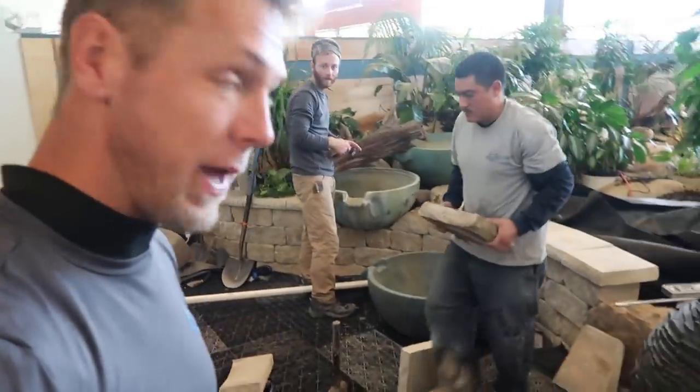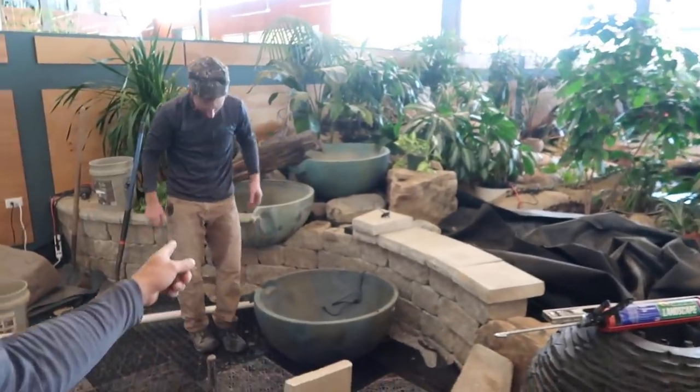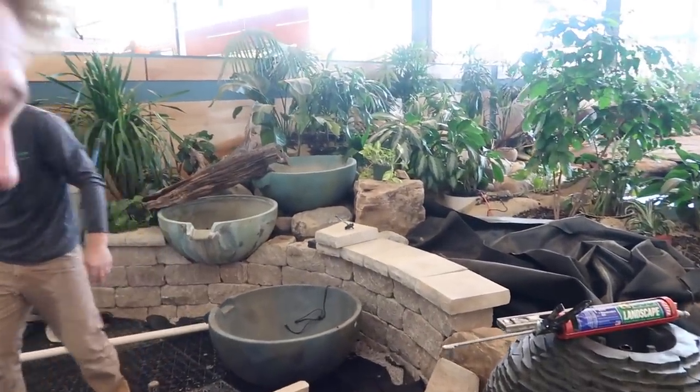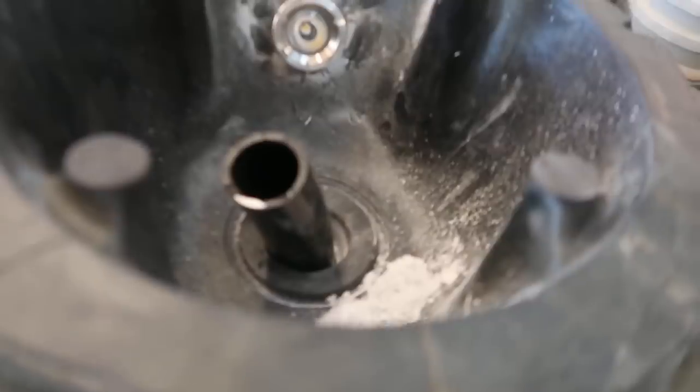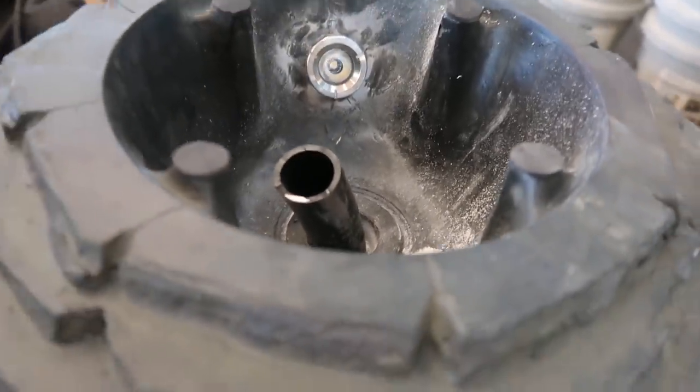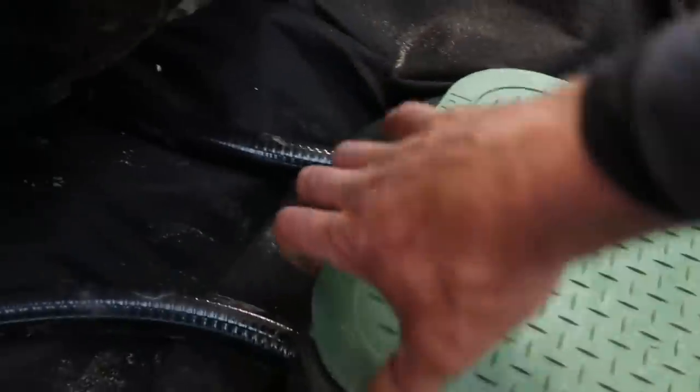Okay, so we have the plumbing for the spheres done. Nick and Juan are finishing up the coping stone on that wall over there. Nick and I worked on the plumbing here. This is what I was talking about with the light. And then we've got our stub of 1-inch pipe, basically the finished product, down in there for the three spheres. Here's the 1-inch lines running from their respective fountainscapes.